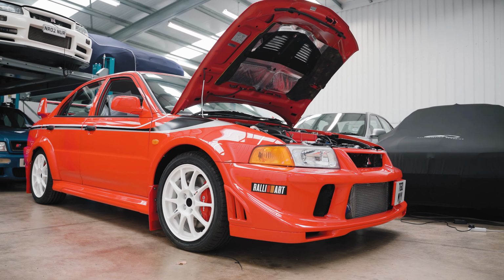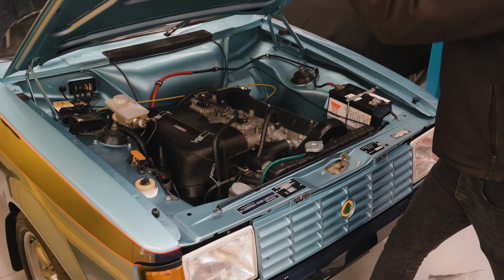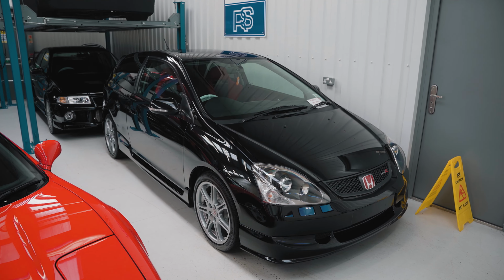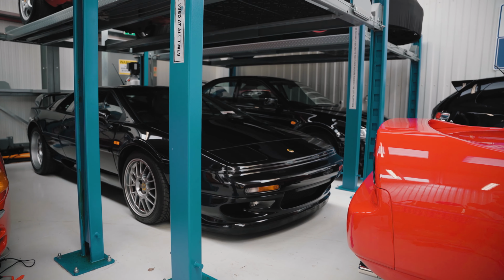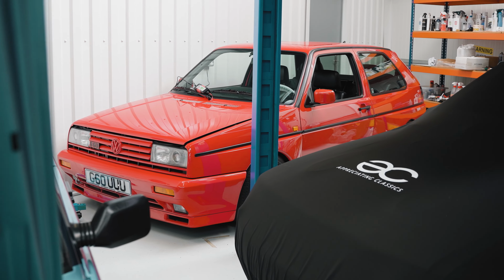So we're going to take a trip over to his workshop and show you guys around some of the cars he has there and his setup. You'll be able to see Richard's personality through his workshop and what he has there, and how clean and pristine everything is. It's a really nice setup. If you get a chance, go look at his website, appreciatingclassics.co.uk, because he's got some really nice low mileage, one owner, two owner cars. Every time I go there, I just want to spend money.